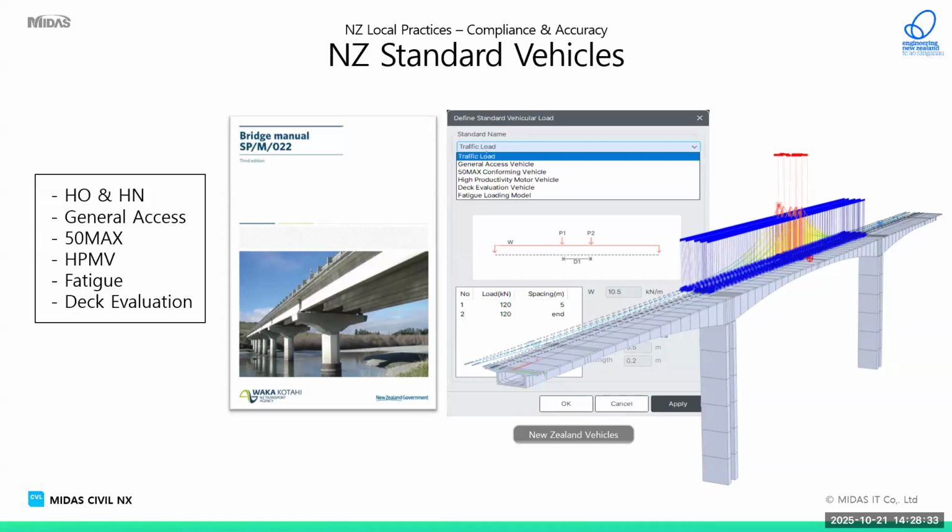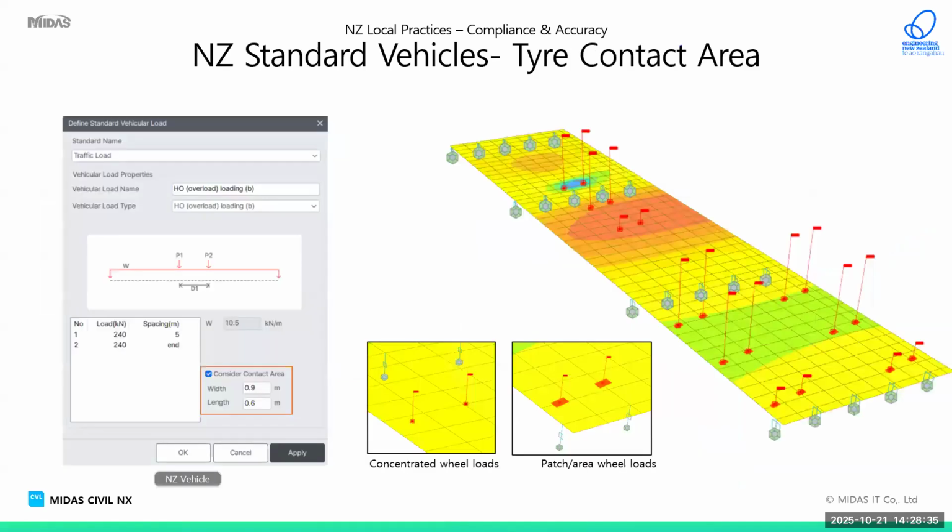To go into more specific, every vehicle has a particular tire area. So usually in plate kind of elements for bridge deck, if we consider an area load rather than a point load, we obtain a better force distribution. So that also can be considered within the software. So we can obtain a moving area load instead of a moving point load for plate elements within the tool.